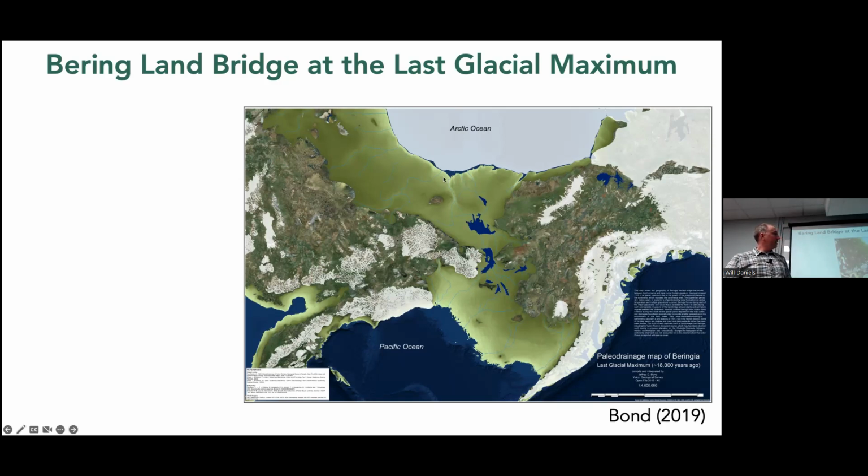here. And this is the Bering land bridge connecting the two. I think this reconstruction is very cool because using the bathymetry of the ocean today, he was able to identify paleo lakes, rather large paleo lakes existing on this land bridge, and entire river drainage networks that today are all submarine, but he was able to map these out. It's very cool.